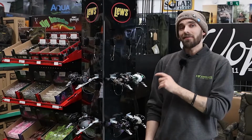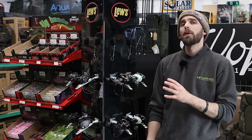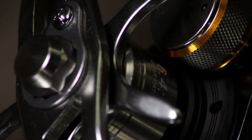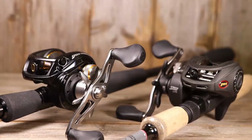Now, to start with, there's 8 reels in the range, with a further 4 more reels coming to you in the next couple of weeks or so. The range itself covers all bases, casting from 4 grams right up to 200 grams. There are reels to cover all types of fishing, with gear ratios from 6.4:1 to 8.3:1, left-hand wind, right-hand wind, all the range is salt waterproof at the minute.